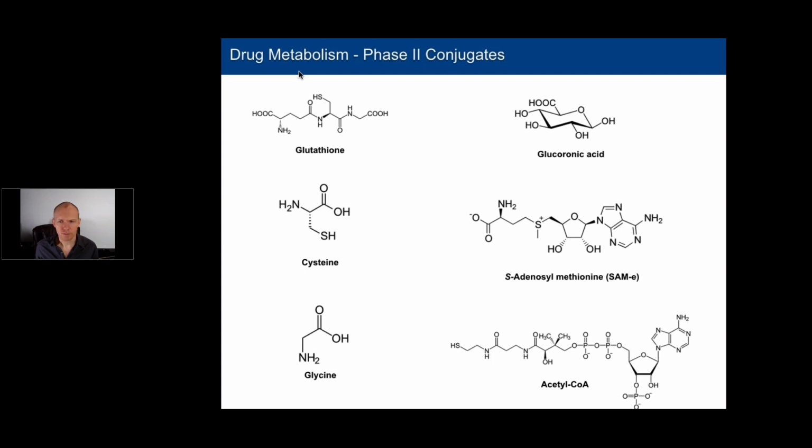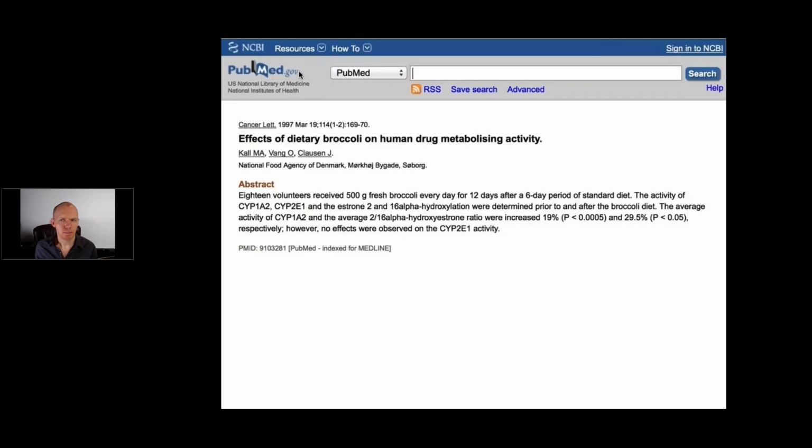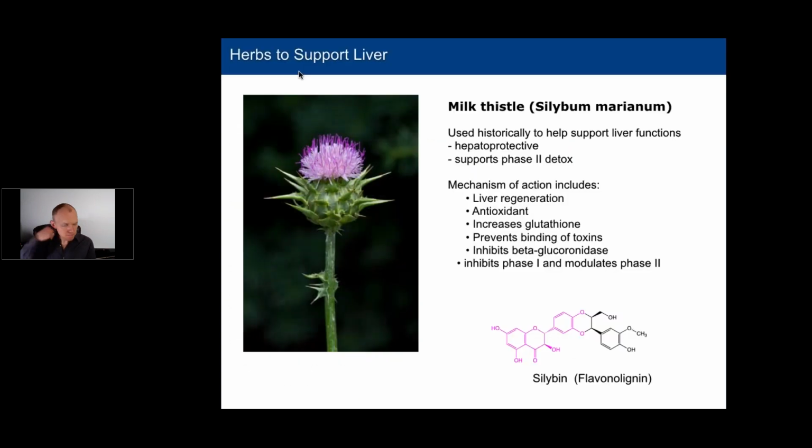So here are all the different phase 2 conjugates that can be involved in the liver. I'm sure there's more, but this is sort of the basic summary of it. Every single one of these can probably be purchased as a natural supplement as well, a natural health product. So those are just a few references you can look at.